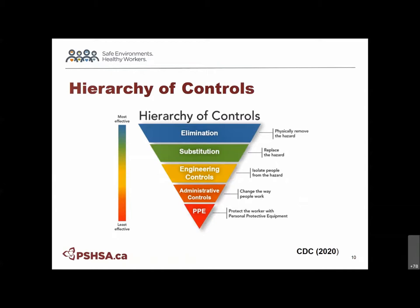They're stressing that more effective controls are the ones with an emphasis on elimination and substitution. Hard to do with infectious diseases, but physical separation does go a long way to achieving that. And then obviously engineering controls are much more reliable and effective. And then you just work your way down the list.